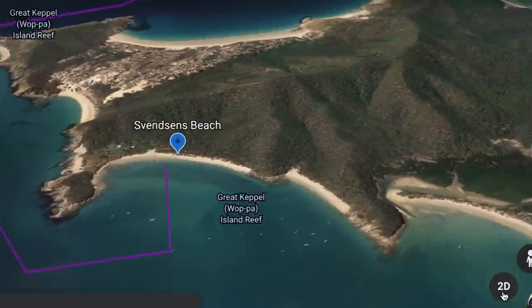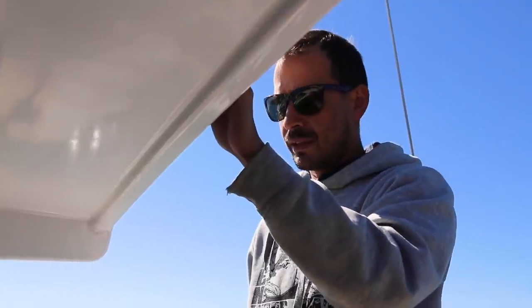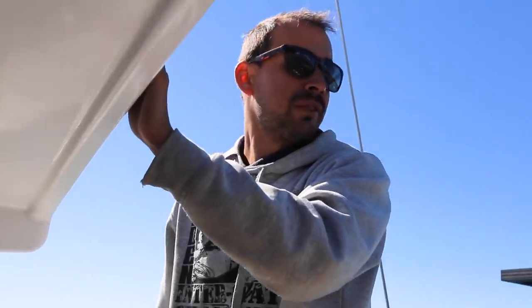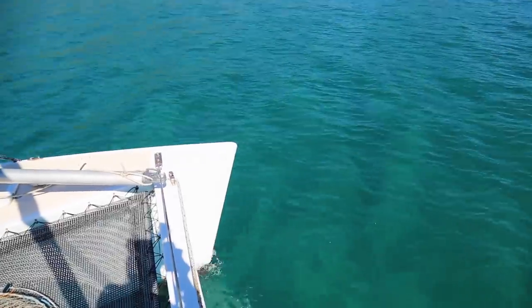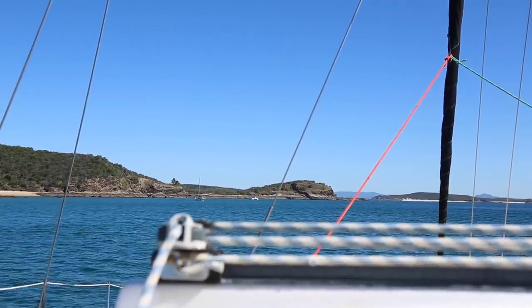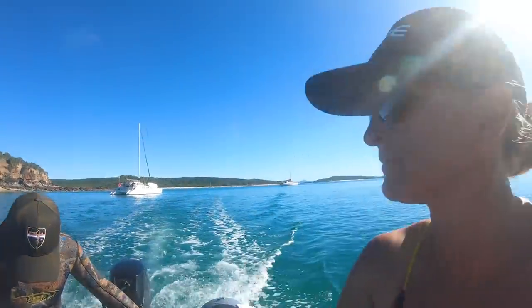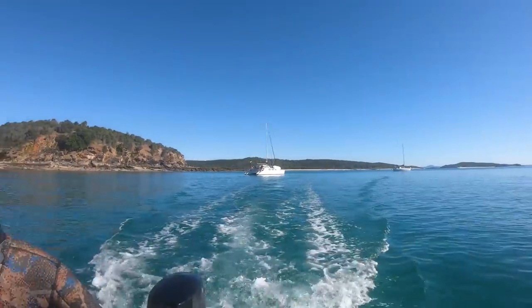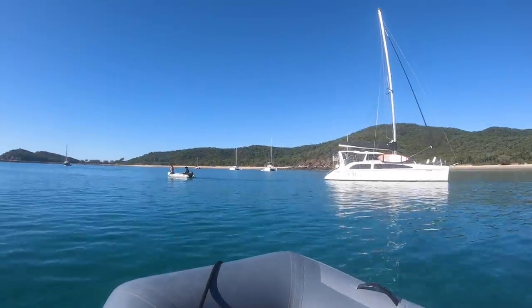After a very boring and uneventful sail to Great Keppel Island, we were greeted with clear water. It's official, we're at the Keppels. Beautiful. Thoughts, Michael? Really nice. Water's clear. Beautiful spot. With 4 meter spring tides, this area isn't known for its good visibility. Absolutely stunning.